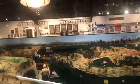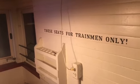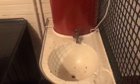I'm up here, hopefully get, okay, we're at the top, a good view. That's pretty cool. Trainmen only. Hey, we are down and back at the beds. I guess this is all the caboose really is, just a VIP type suite. I got a sink here. Not gonna try that, but nice desk. A lamp. Pretty nice. All right, let's head out.